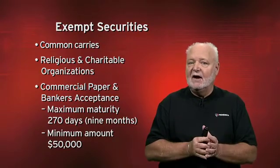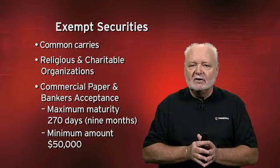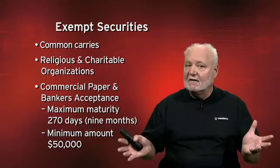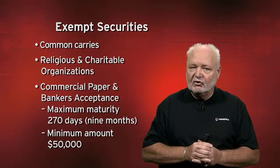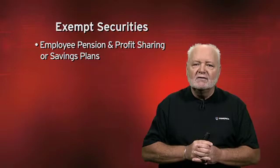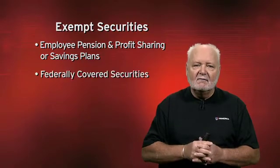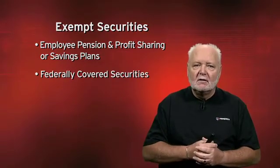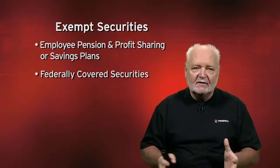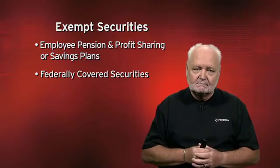What if we don't satisfy that? What if the maximum maturity is more than 270 or the minimum is less than 50? Then they would no longer be exempt securities. Employee pension and profit sharing or savings plans and federally covered securities, these are all exempt securities. Now, folks, it's a list and you need to memorize it.